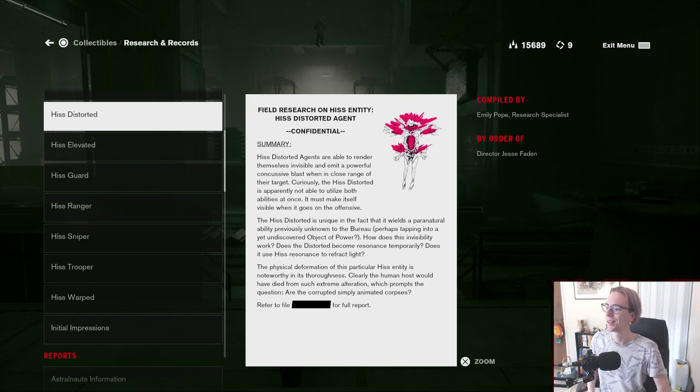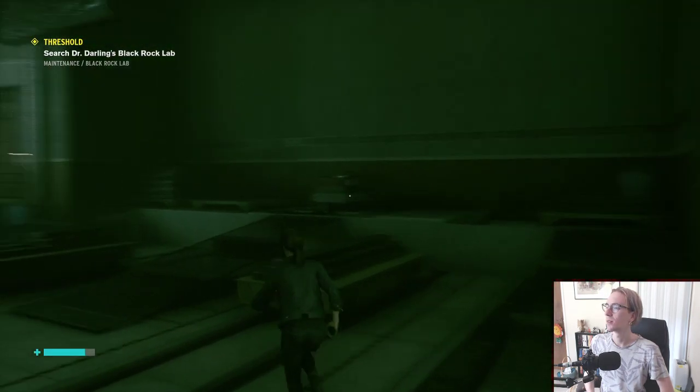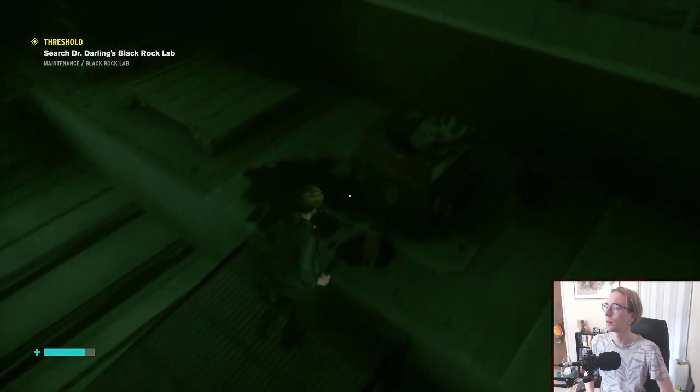Okay. The physical deformation of this particular Hiss entry is noteworthy in its thoroughness. Yeah, it's been split down the middle and spread out. Clearly the human host would have died from such extreme alteration, which prompts the question: are the Corrupted simply animated corpses? Maybe.